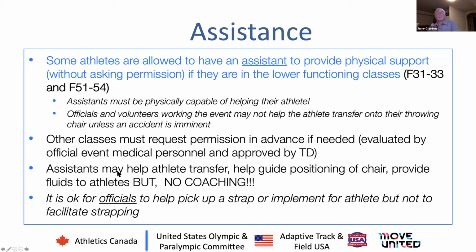Assistants can help transfer. They can help guide the positioning of the chair. So when your team is going in with a field chair, the athlete has just arrived, you get information from the athlete. You can also get information from the assistant, because they've worked with that athlete. They can help you orient that. And if nothing else, it speeds up the process.